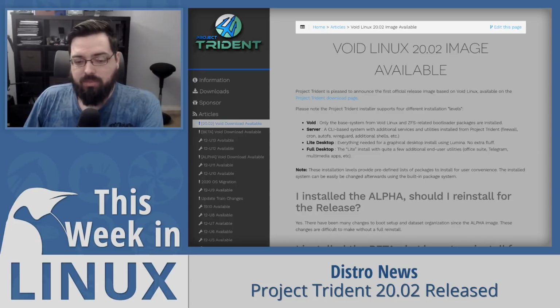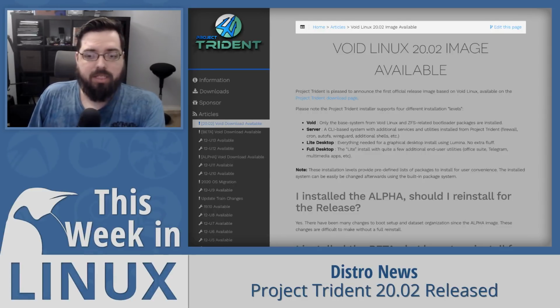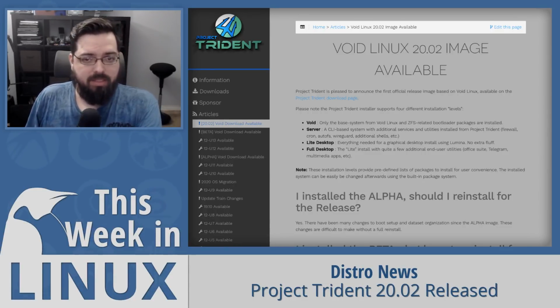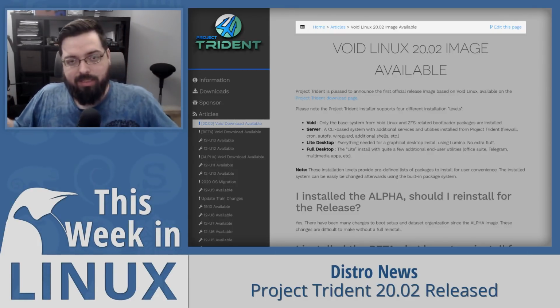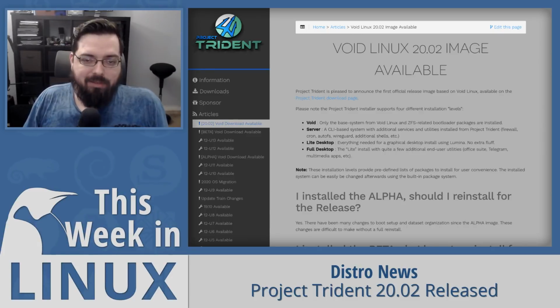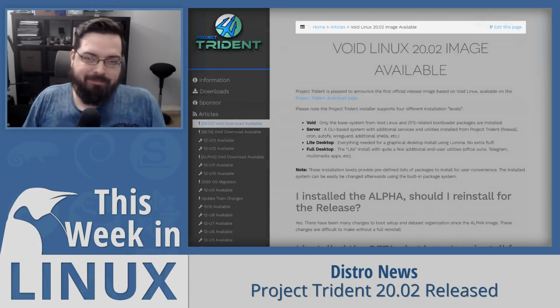The installed system can easily be changed afterwards using the built-in package system if you would like to do so. So I haven't tried Project Trident since it was in BSD, so I look forward to checking it out because I'm really happy that they decided to switch to Linux. Obviously, I'm a big fan of Linux, so I'll be checking it out pretty soon. And if you'd like to check it out, I'll have links to it in the show notes below.